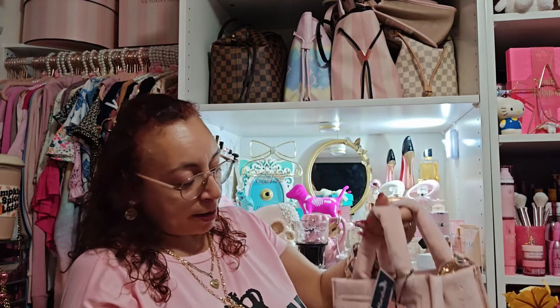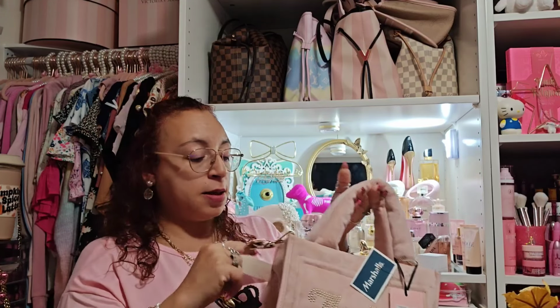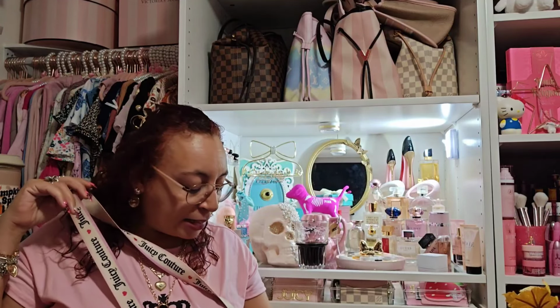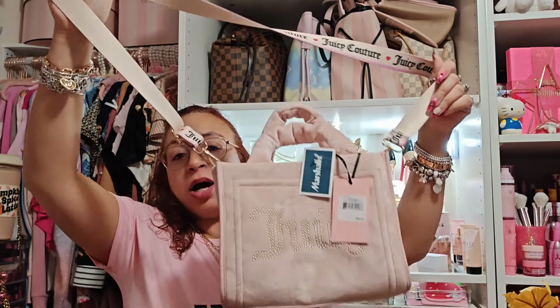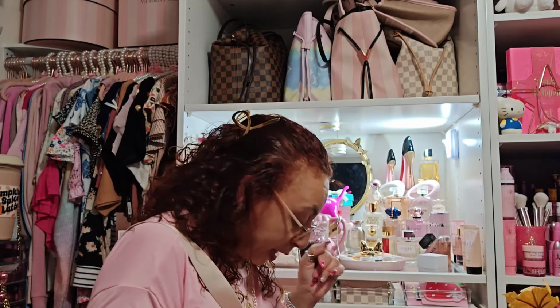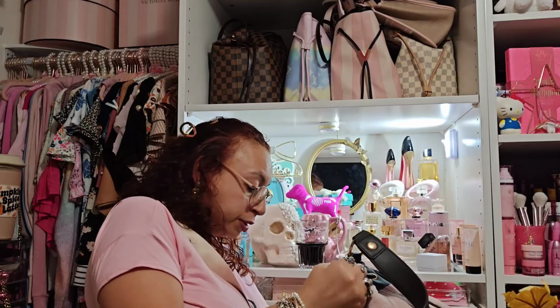I'm trying not to drop all this stuff on my island. But they do detach, which is nice. If I wear it as a crossbody, I just feel like this is a weird shape to be sitting at my side. I think it's too bulky to be a crossbody, but it could be a shoulder bag. I would probably wear this as a shoulder bag for sure. But long story short, I'm keeping it because me and her are going to match. But I did post the other one.